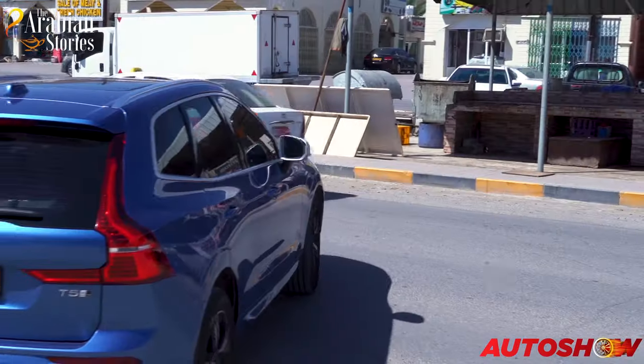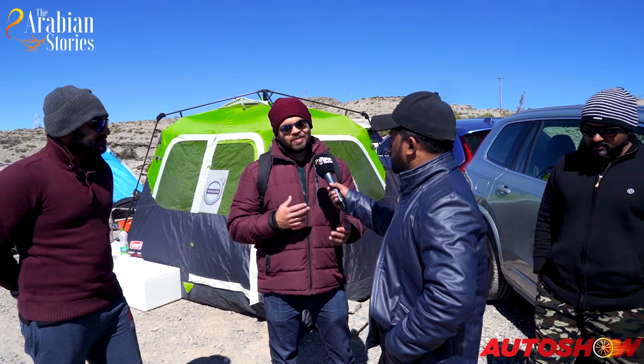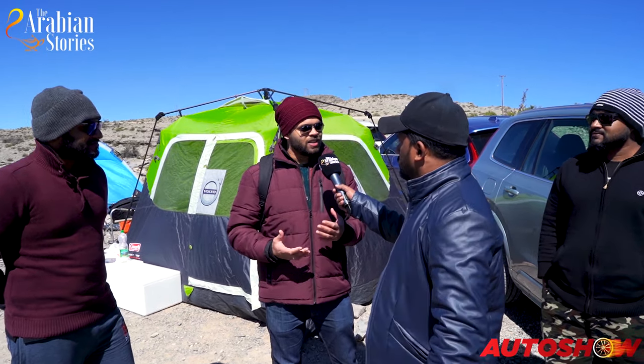Especially, I was driving the XC60, and I was surprisingly impressed by its off-roading capabilities and features like the 360-degree camera. So even in tight spots, we were able to get down here very easily. So it was an amazing experience overall.